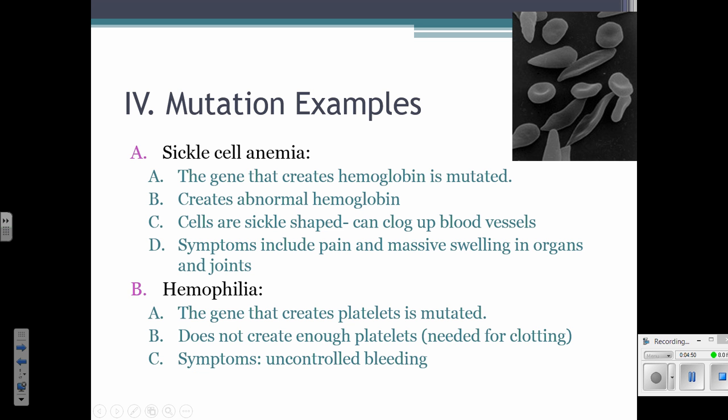Sickle cell anemia is going to be when your blood is not perfect. So your blood cells are not a nice disc shape. They're going to be shaped like a sickle, which looks like a crescent moon, basically. So then, as blood is traveling through your blood vessels, every time it hits a fork in the road, it's going to start piling up.